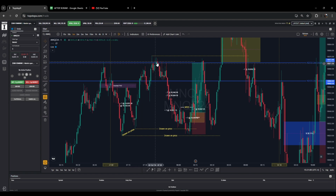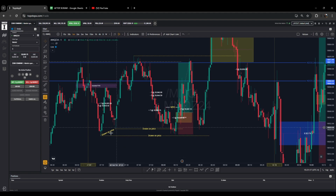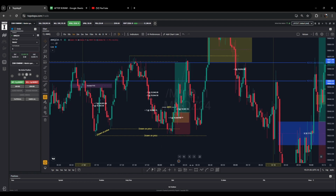So then price traded up and made these relative equal highs here and traded away. But I think I took an entry here, thinking that price was going to come down to take these relative equal lows right here. Price traded into this fair value gap. I think I had my stops above here. And I think it came back and maybe took me out at profit or break even. But this was the model right here, guys.